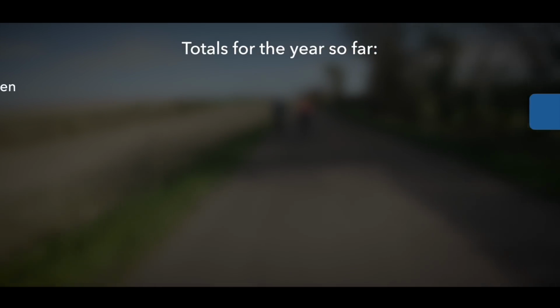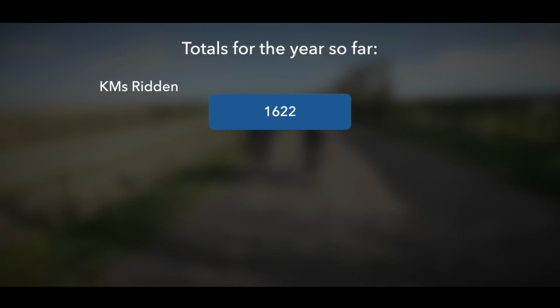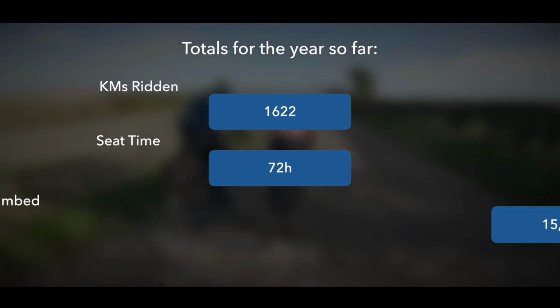And that brings the totals for the year to, I've ridden 1,622 kilometers, I've got 72 hours of seat time, and I've climbed 15,296 meters.